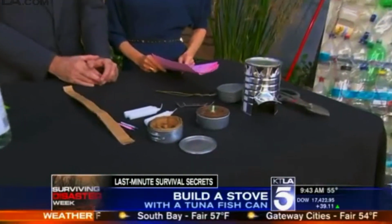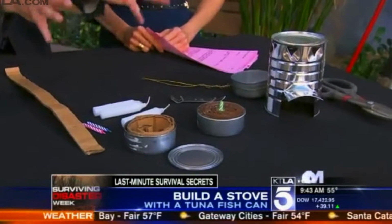Who knew? Okay, we got a tuna can here. And we can build a stove. Absolutely. This was actually done in the Depression by hobos. A very popular one, it's called a hobo stove.